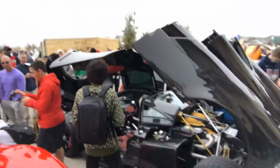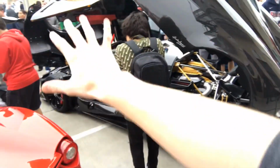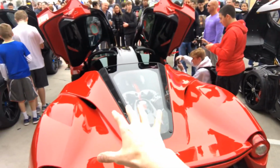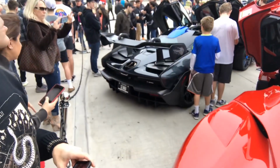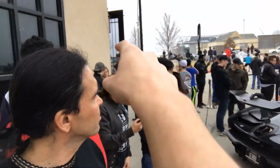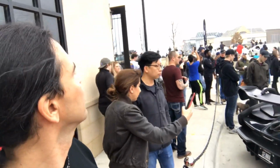Oh, wait, wrong way. But anyway, look. Sorry for that close up. Here's the Pagani. We got a $2.3 million car next to a $4.5 million car, next to a $1.5 million car, and there's a GT2, GT3, and a Chiron behind it, and that's a $3.4 million car.